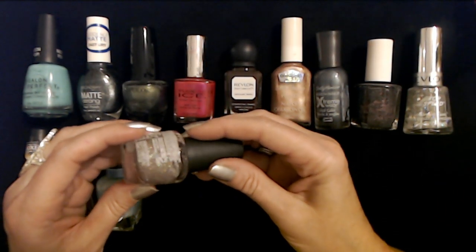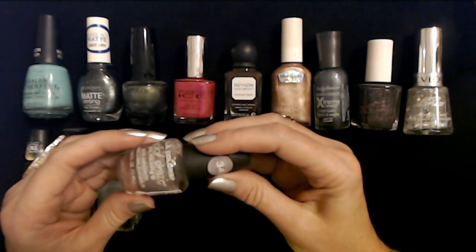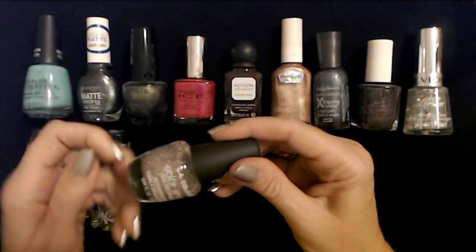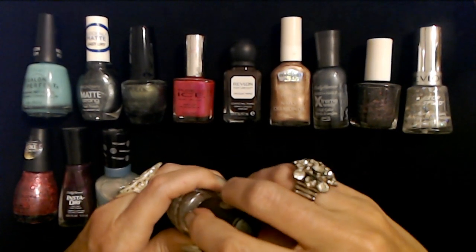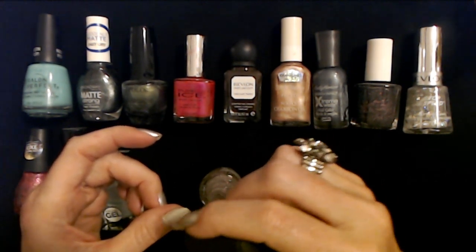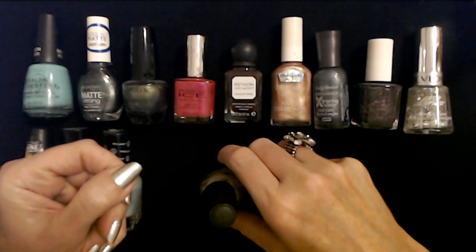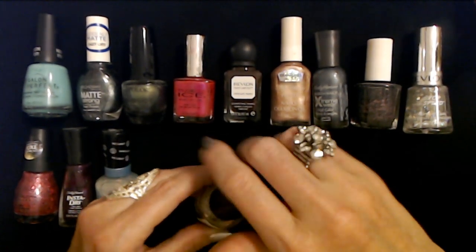And another, this has tiny little pieces of holographic glitter in there. This is from LA Colors Color Craze, and it's called Icicles. This will look really pretty over what I'm wearing. Check it out. I'm not gonna paint everything, but it's very subtle, but it adds just a little bit of sparkle. Now I have to remember my thumbnail's wet.